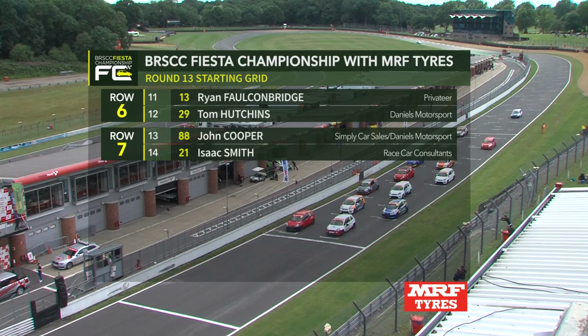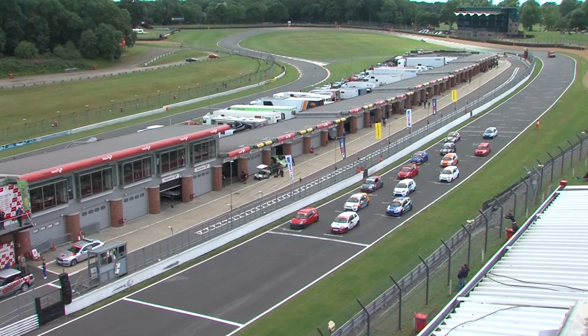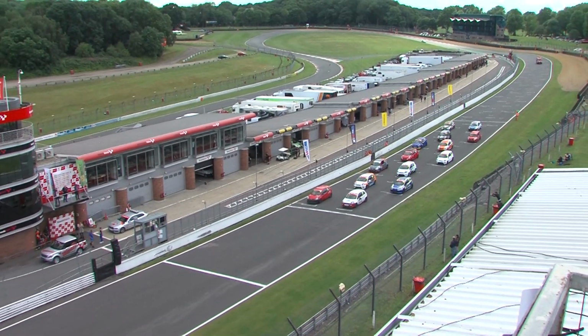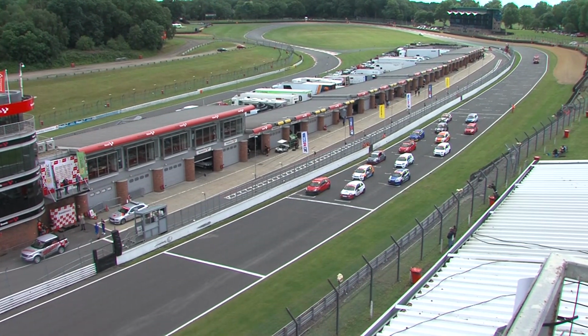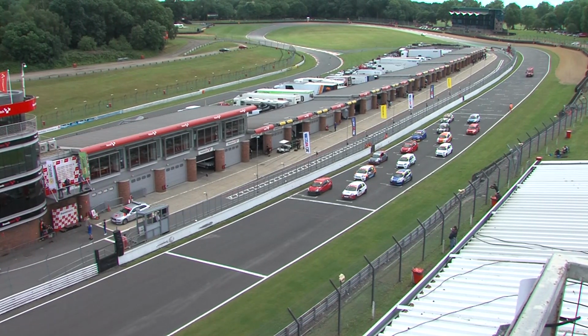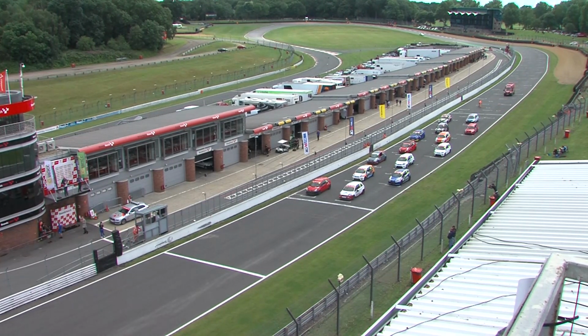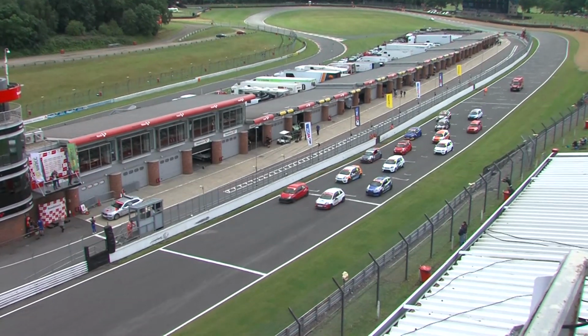A huge amount of work done by the teams to get some of those cars that were damaged yesterday back out on track. Superb work from all, and a good grid of BRSCC Fiestas racing with MRF Tyres about to get underway, with James Waite looking to make it a double. Now he's got that first win. What is it they say? You wait for one win and then 3 of them come along at once. It's probably a little bit early to talk about hat-tricks at the moment.